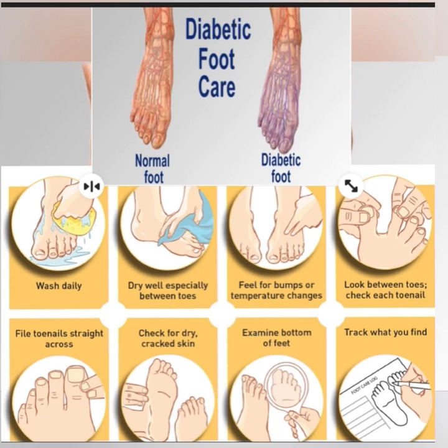Never go barefoot, so always wear shoes and socks or slippers even when you're inside to avoid any injury, because when you have neuropathy and you step on something sharp, you might not feel it. Before you put shoes on, check that there aren't any pebbles or other objects inside your shoe and that the lining is smooth, because you don't want to damage your skin that way.